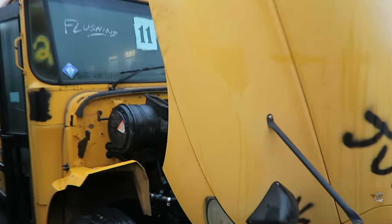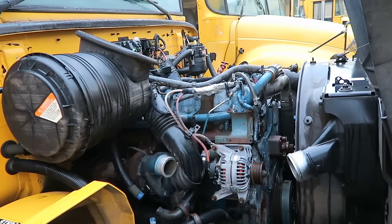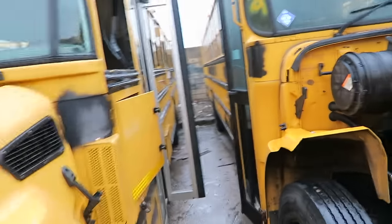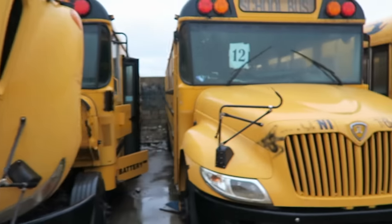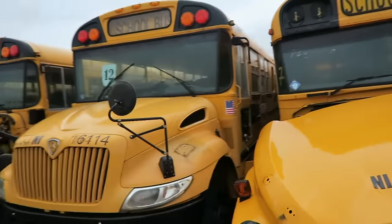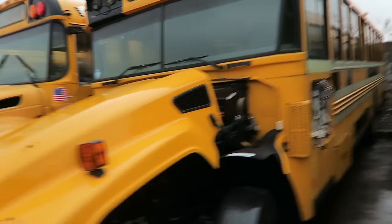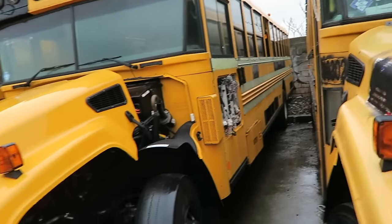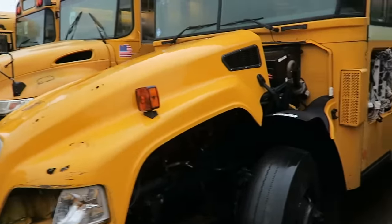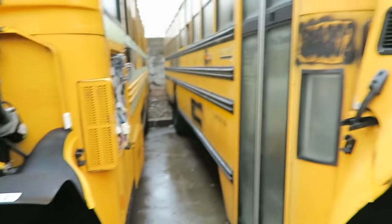Another IC. ICs, Bluebirds. Yeah, and these are 2012 buses here. The ICs are 2010s, 11s. The Bluebirds are 12s. They got the Cummins, some have the Caterpillar in there.